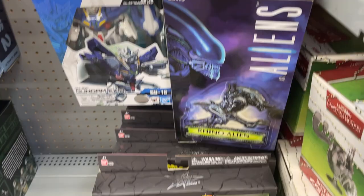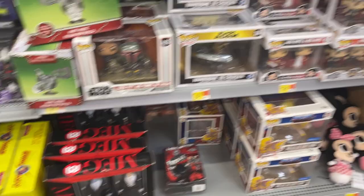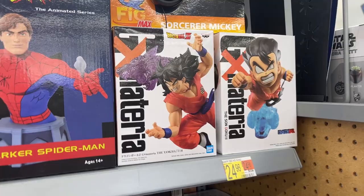Aliens, got a little bit of Dragon Ball with the two-pack. Demona, so many things to choose from. Flash Gordon pack. This is a pretty good collector's area. Look at this. Little Mickey Q-fig. Nice. Pretty cool. A little bit of Dragon Ball.